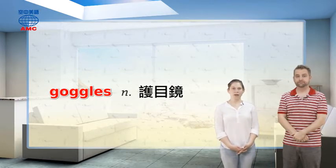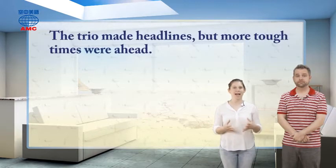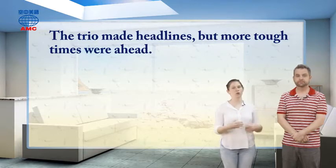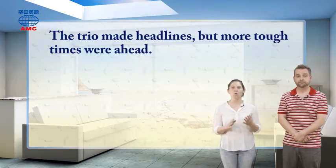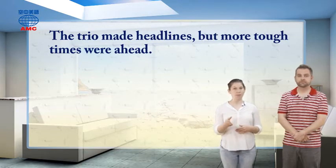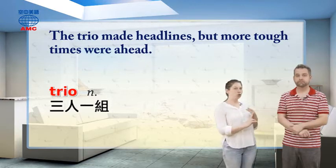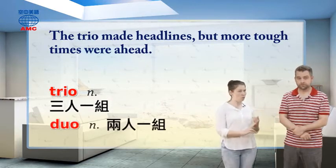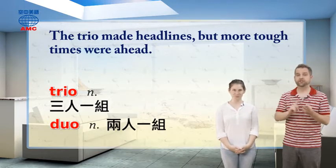Right. Okay, well, here in the article it says, the trio made headlines, but more tough times were ahead. Of course, we knew this wasn't going to be easy. So let's find out what happened for this trio. First, a trio is a group of 3 people or things. Now, 2 people or things is called a duo, and 3 people or things is called a trio. Okay, so we've got Jackson, Crocker, and the dog.